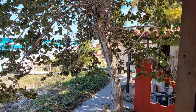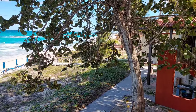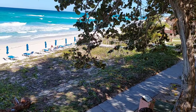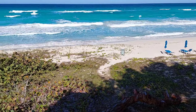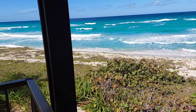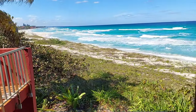Italian restaurants right on the corner. And below that is the beach bar. There's a pathway to the beach. Not a lot of beach here because it's been the windiest last few days I've ever experienced in 26 visits. And yet it is gorgeous here.